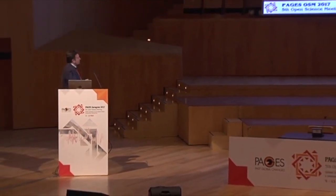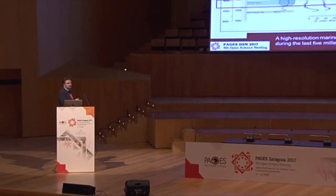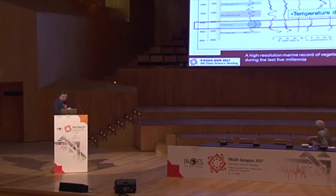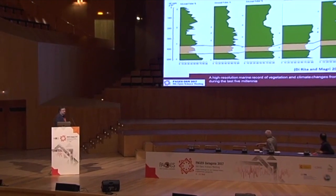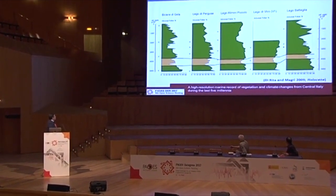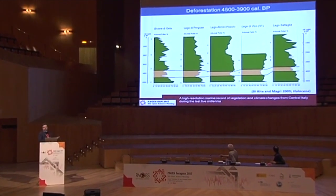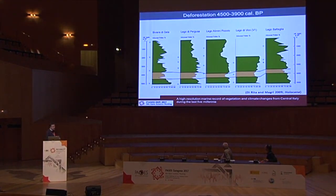From the planktonic and isotope record, we can retrieve the information of a temperature decrease. The deforestation event centered at 4.2 kilo years BP is consistent also with the deforestation pattern recorded in Sicily and southern Italy, in many sites below 43 degrees. These sites are mostly located within the evergreen vegetation belt.